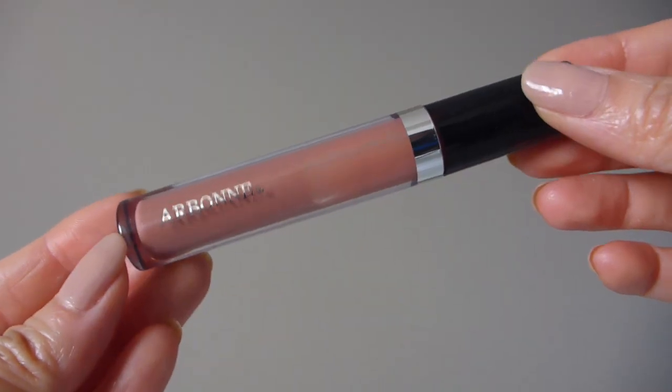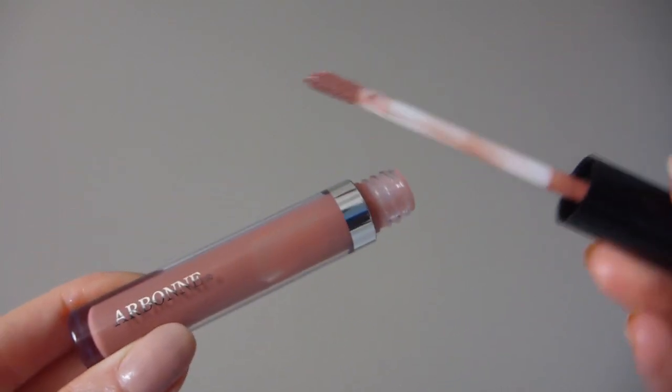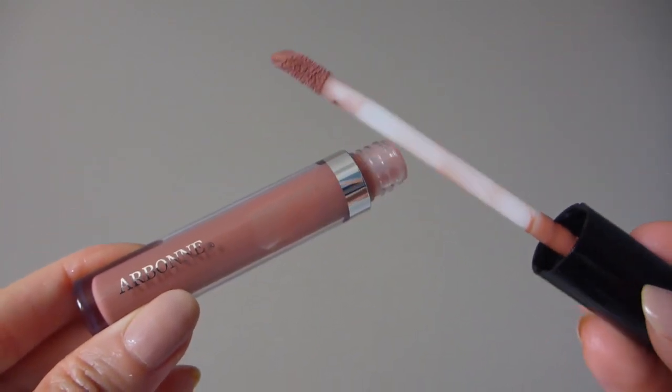So the first one I'm going to swatch is the shade Hazel. This is a nude brownish kind of color. It comes in a really nice tube like this and a great applicator, just a doe foot. I'm actually going to take off my lipstick. Right now I'm wearing a shade of the Smooths Over lipsticks in the color Lotus. I'm just gonna wipe it off so you can see the glosses true to color. I'm just gonna take the applicator and just directly apply it. They're really easy to apply and they're pretty pigmented too. So this is the shade Hazel.